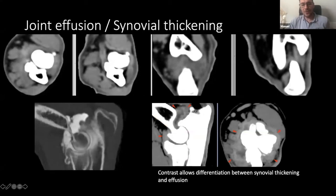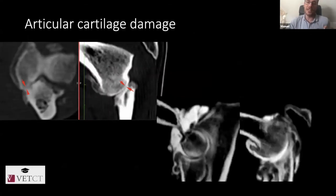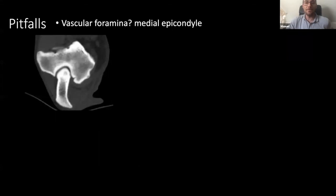I was just going to have a few comments about contrast, which I think for elbow dysplasia has no real application. You may be able to see a little bit of cartilage, but I don't think it's reliable enough. If for some reason the surgeon really needs to know if the cartilage is intact, then they just need to put a camera on it, okay?